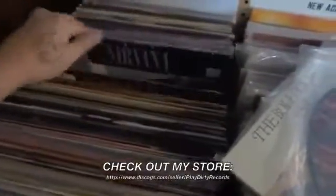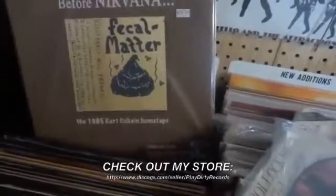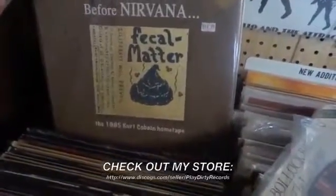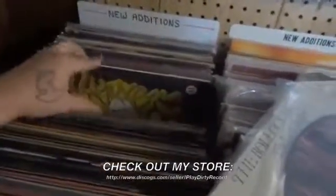Here's some really cool, and I didn't know this record came out. This is really cool. Before Nirvana, Fecal Matter. This is the 1985 Kurt Cobain home tape. That's badass. It's limited edition, colored vinyl. That I want, but I don't want to buy it today.